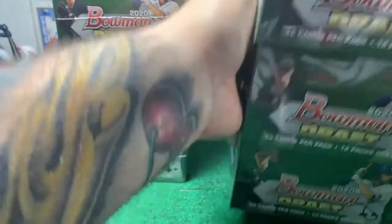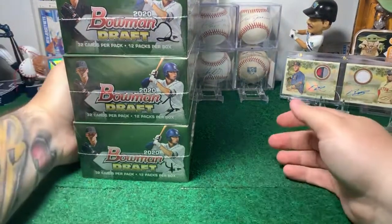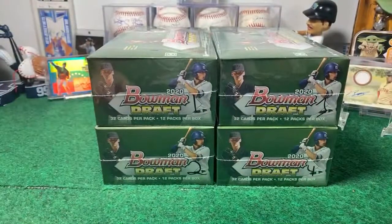Now the second pile is for tomorrow, two breaks tomorrow for the second pile. Here we got 1, 2, 3, and 4. Dicing one more time.